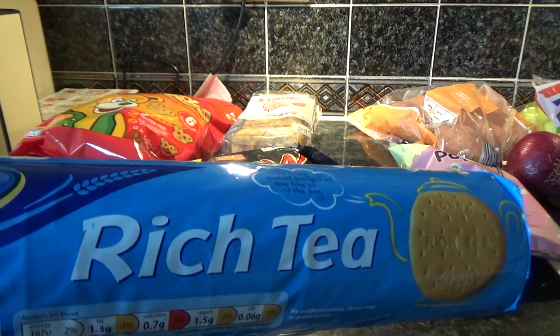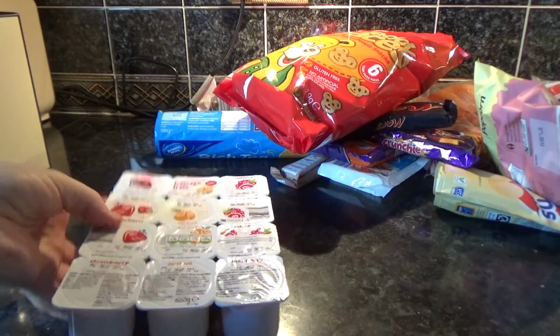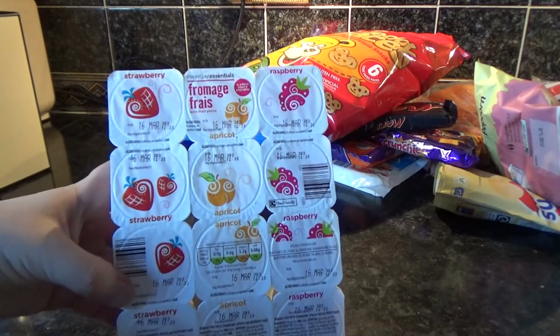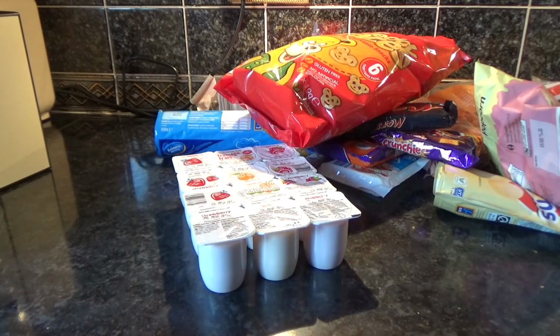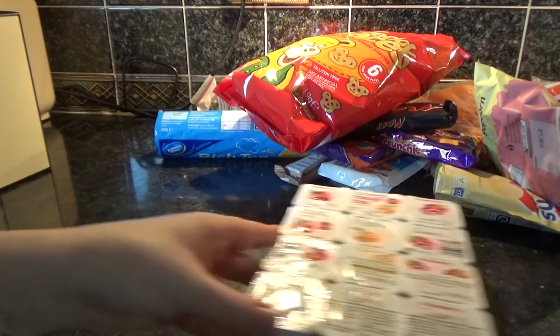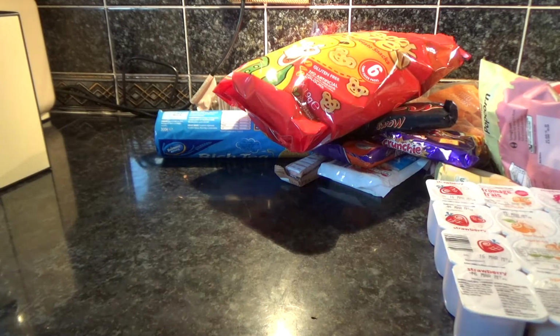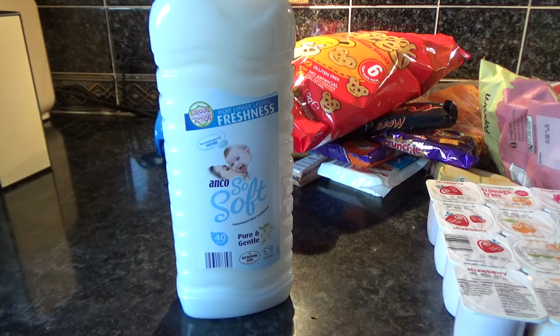Because they're really low in sins, so sometimes I like to have one of them with my brew of a night time. I also got Penelope this 12 pack of fromage frais, which was 89 pence, which was a lot cheaper than what you get in Asda because it costs like at least £1 for maybe even just 6 in there. And then the next things I picked up were like household things, so I got some fabric conditioner.